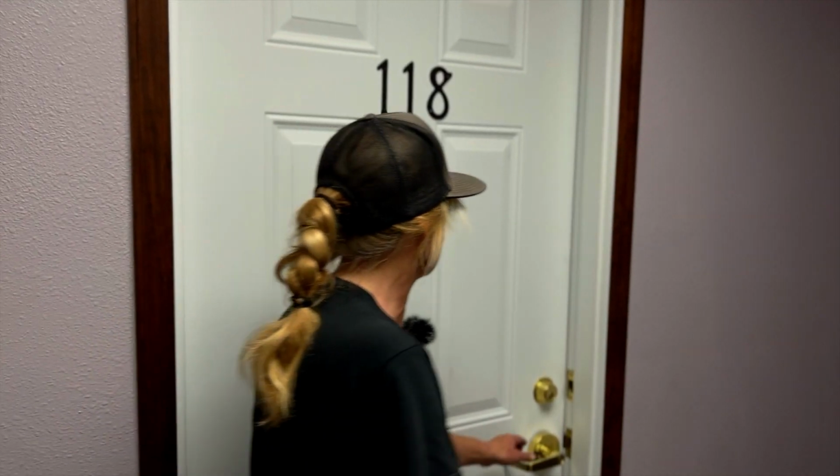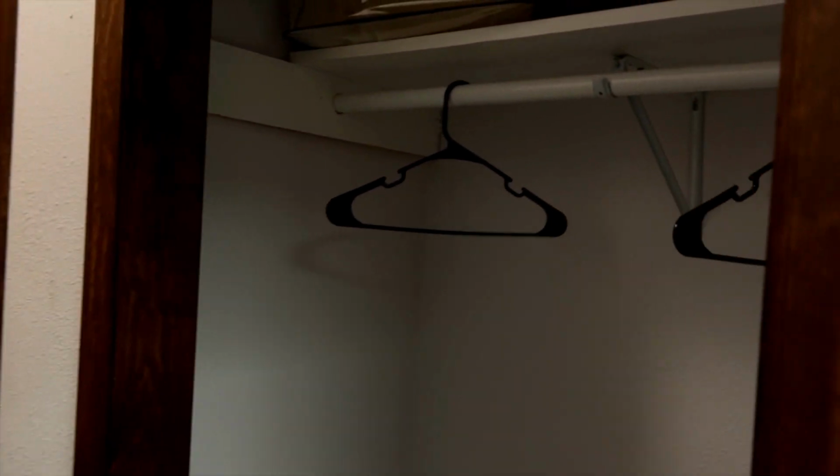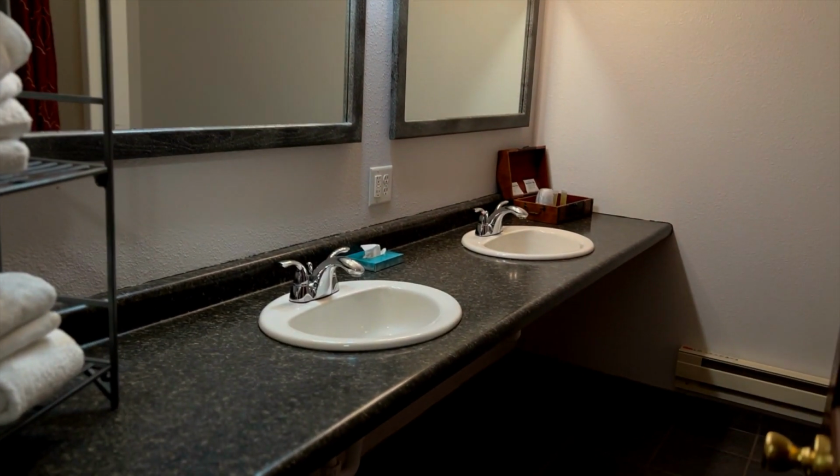Let's take a look. A nice little closet to begin with. Nice double, ooh, double basin sinks.